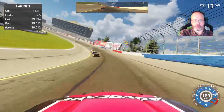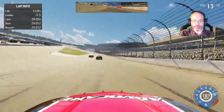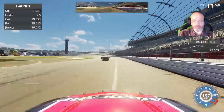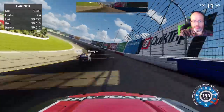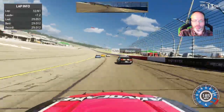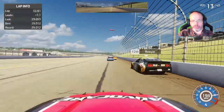So once again, this is just practice, race conditions. Car's handling good. We're definitely competitive. We were down as much as a little over 11 seconds to the leader, and we can see that that's been shaved down to 7.